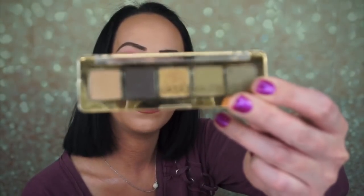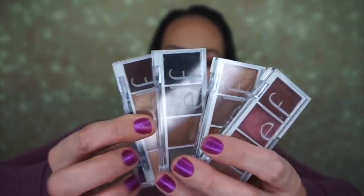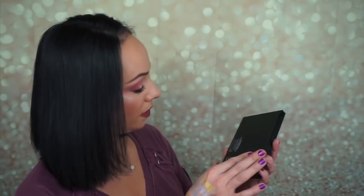I have the Natasha Denona Mini Gold palette. I have 5 of the e.l.f. Bite Size palettes. I don't know how many they are, but I'm pretty sure I have all of them. I have 6. I have the Goddess Glow by Estee Lauder. I have the Morphe 15N.